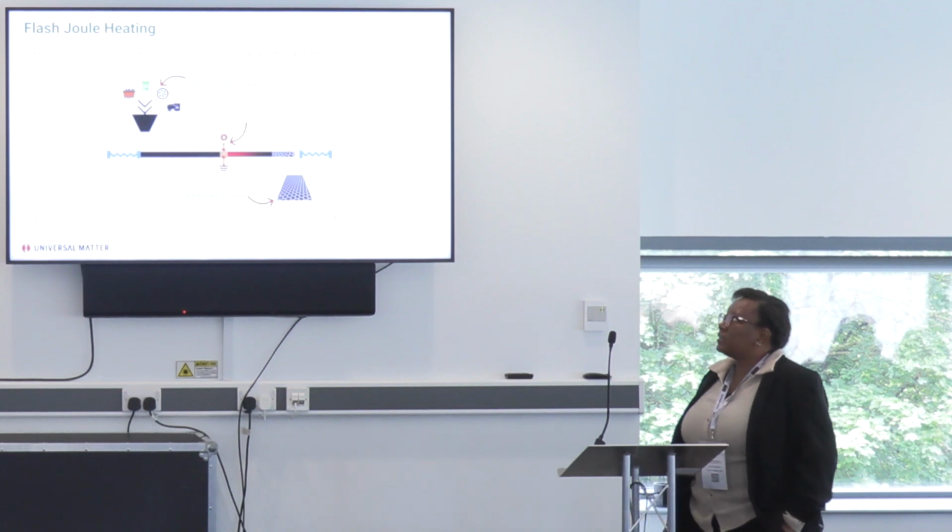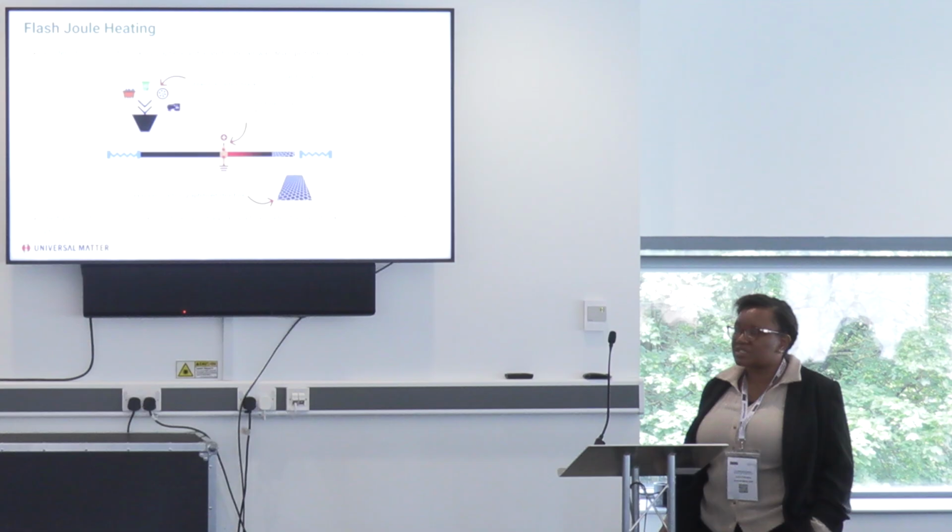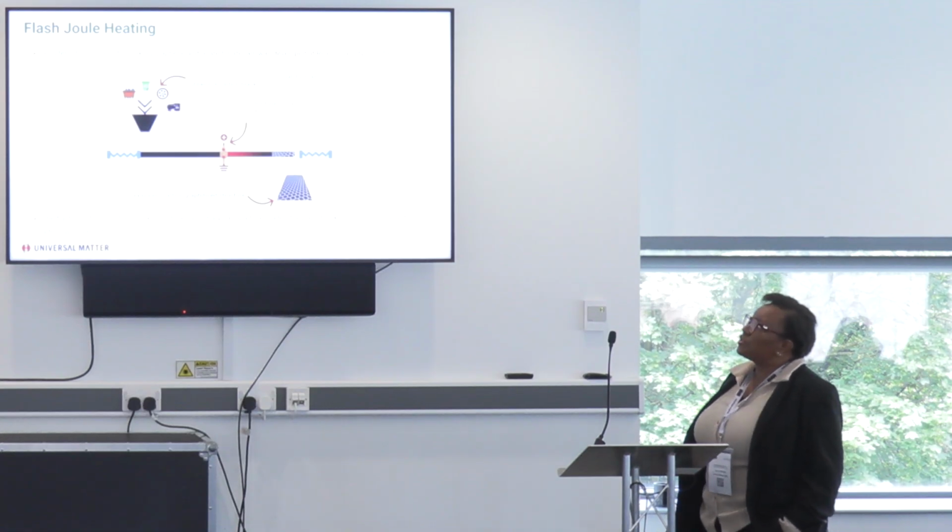In 2018, Rice University developed a method for preparing graphene from a flash Joule heating process. So effectively, you can use any carbon feedstock. So you can use coal, biomass, rubber tire, carbon black, so recycled tire carbon black as a feedstock to go into that process.